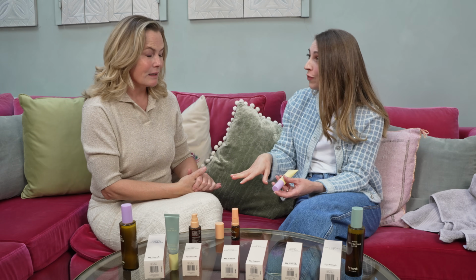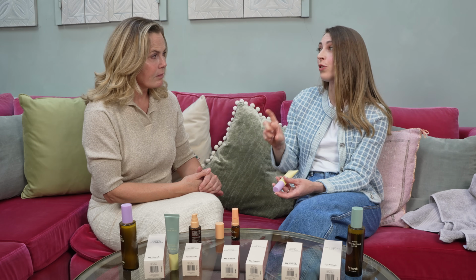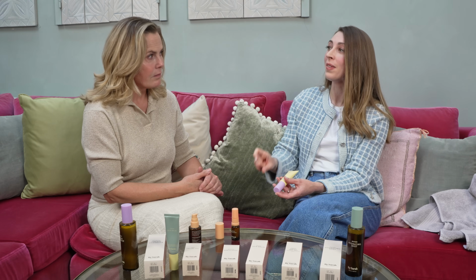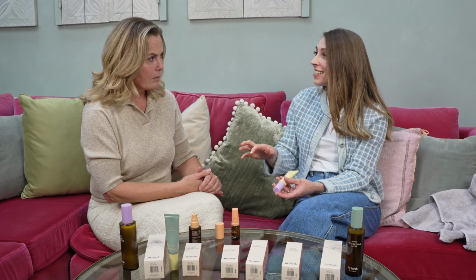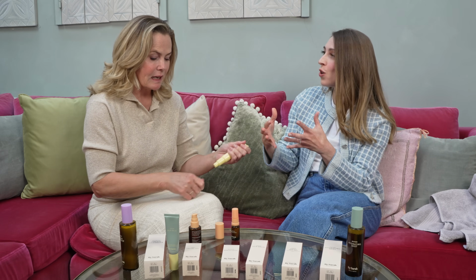But I really wanted to make sure that you were getting that factor 50 coverage, particularly for the face and neck. That you were getting UVA and UVB coverage, because amazingly, it can be quite a confusing space. Not all brands are giving you both UVA and UVB. So we wanted to ensure you've got broad spectrum, high coverage, and that it feels like skincare. It's not thick, it's not sticky. No white cast, not greasy.